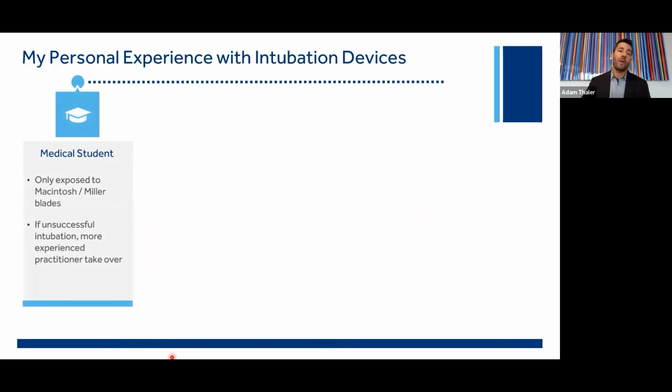So just my experience, when I was a medical student at Ohio University, I don't know who's coming from there today, the only things I saw were the Macintosh and the Miller blades. So if I was unsuccessful personally, if I did have the opportunity for an easier case, then I would give it a try. But if I had one attempt that wasn't successful, a more experienced practitioner would take over.